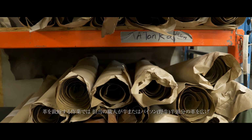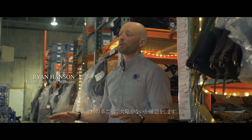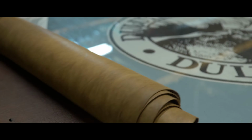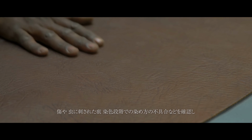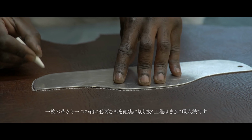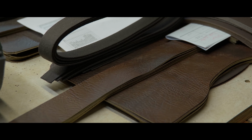In the leather cutting process, we roll full hides out. It's basically half of a cow or half of a bison. And one of the things that our leather crafters do, which makes them incredibly talented, is they'll actually examine each individual hide for any type of defects, whether it be a scar, a bug bite, some other type of deficiency, maybe an area that didn't take the dye quite as well as others. And they will actually have to work around each individual defect within that specific hide to make sure that they can pull out every piece that they need for each individual bag.